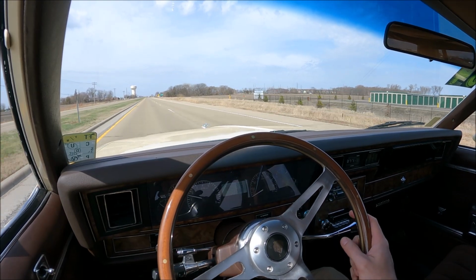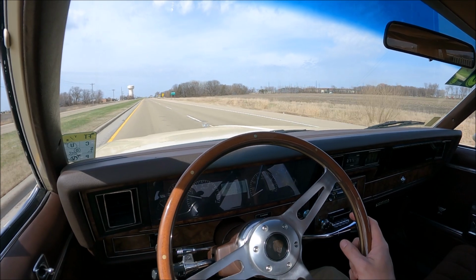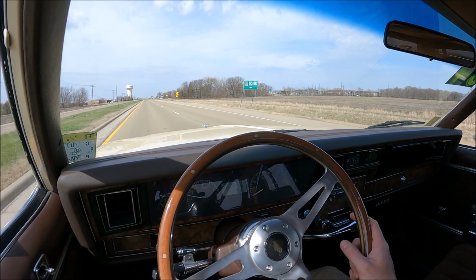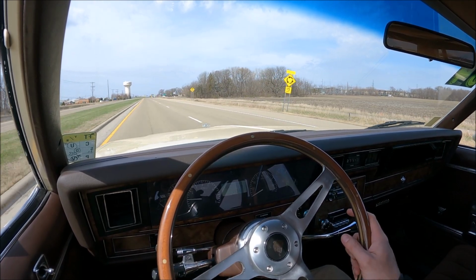There is a digital radio on the dash. It does not power up for me. Very easy to drive. Comfortable 1984 Chevrolet Caprice. Check it out at UniqueClassicCars.com.